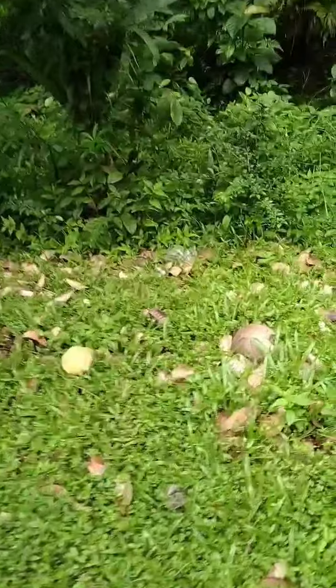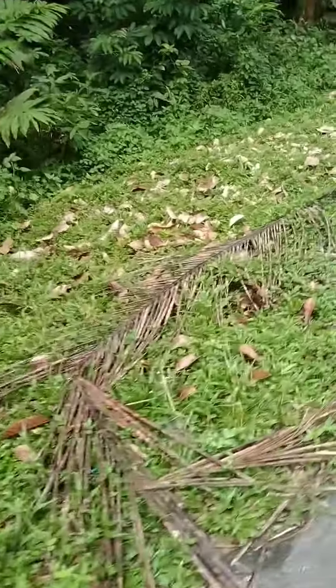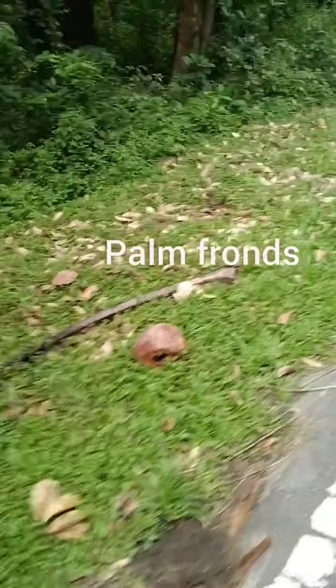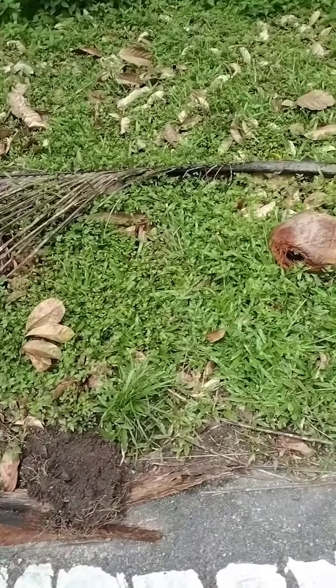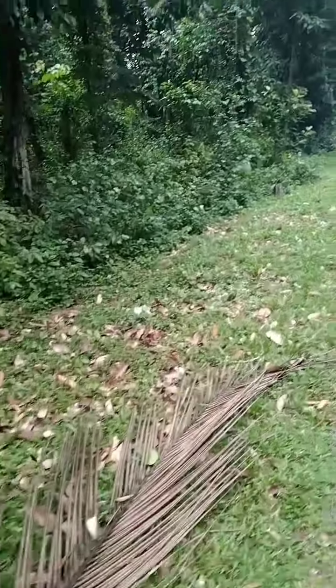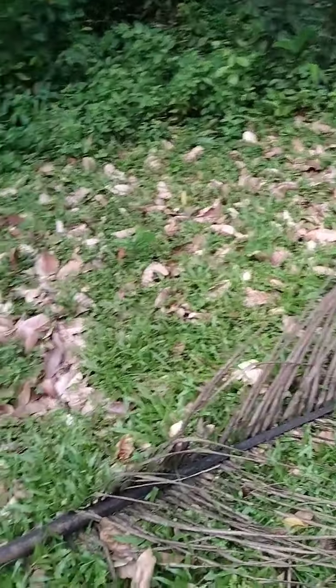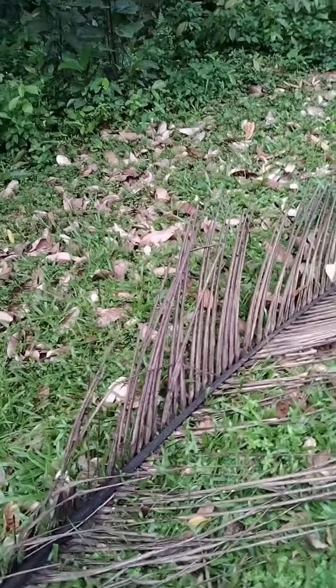As I'm walking along here, you can see there's a coconut and lots of dead leaves. There's some more palm fronds. Looks like a pig was burrowing there. Another coconut. Some more palm fronds. And I see some more farther up. So I'm going to go get my rake and drag these palm fronds back to the house. And that was like a 30-second walk for me.